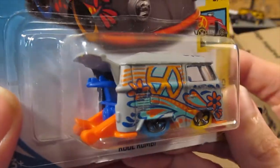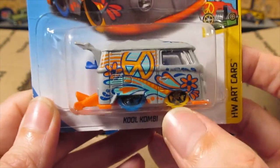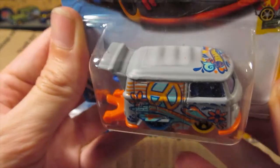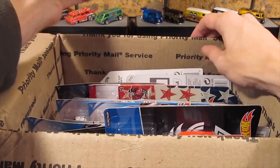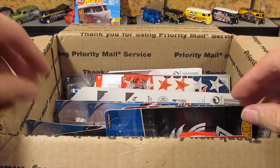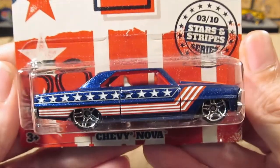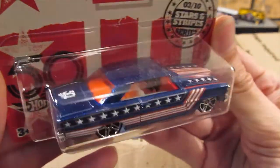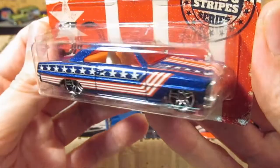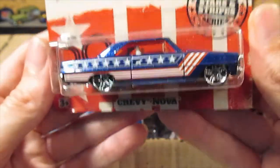That's exactly how the Cool Combi should be. Oh, except for the wheels. If they're able to put the Real Riders wheels on for these, that'd be cool. As a Super Treasure Hunt or something. But that's really awesome. I've got my other ones up the back there, so I'll sit that up there for now. What do we got? Oh yes, Chevy Nova. That's awesome. Man, this Stars and Stripes series is great. 50th anniversary logo on the back. Oh, that's so cool. That's really cool.